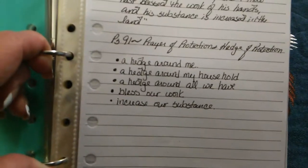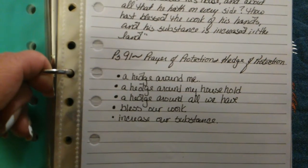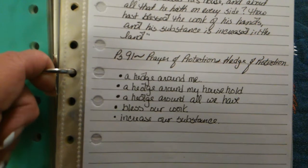And as you can see, I pray for a hedge around myself, my household, and all that we have, our home, our cars, whatever, and bless our work and increase our substance.